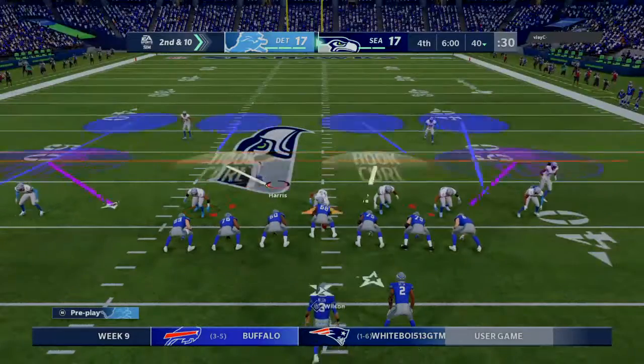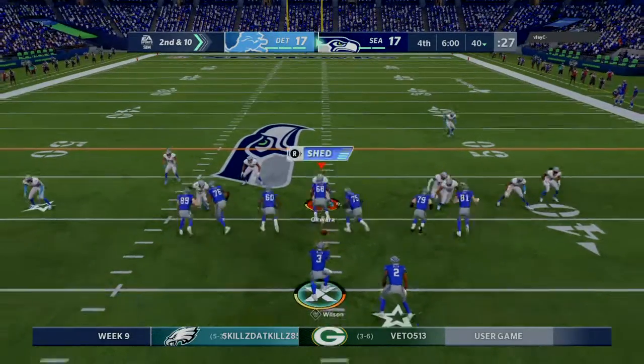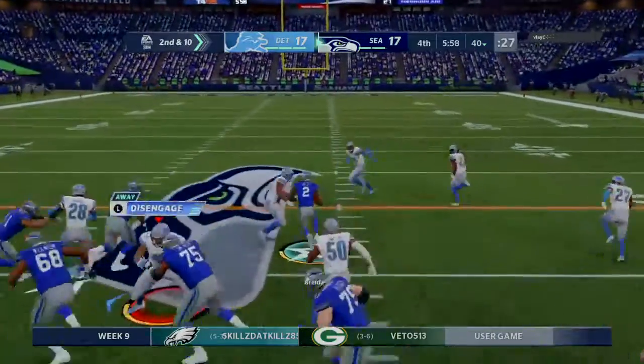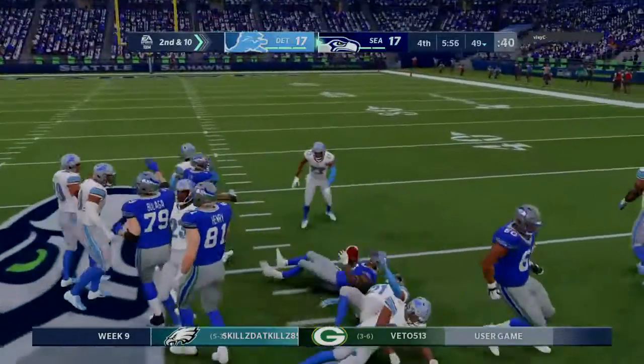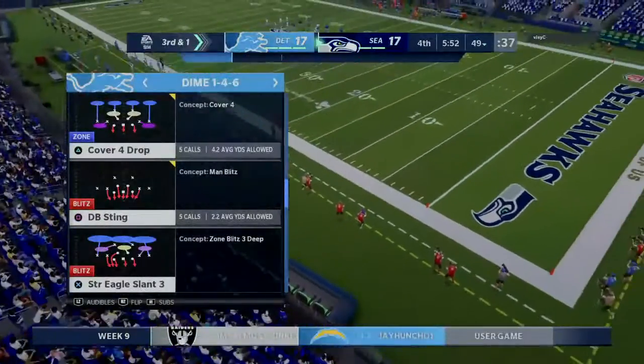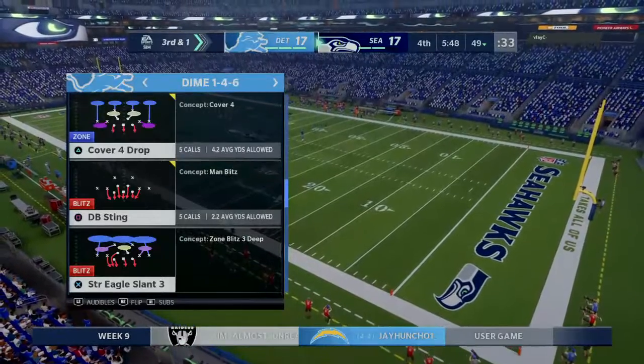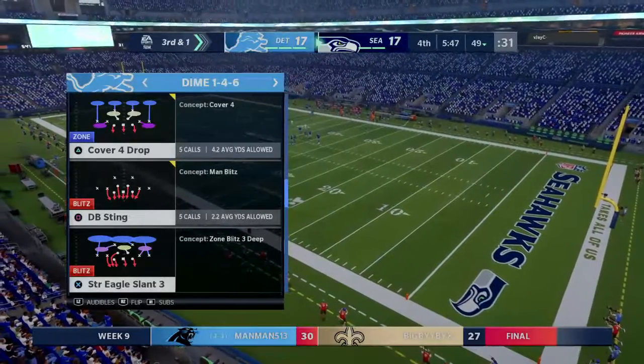So after the run for no gain, here's 2nd and 10. Running out of the gun here, Breida. They'll wind up getting 10 back as that sets him up for 3rd down. So from 2nd and long, now we go to 3rd and very manageable. Yeah, they love that phrase, don't they?